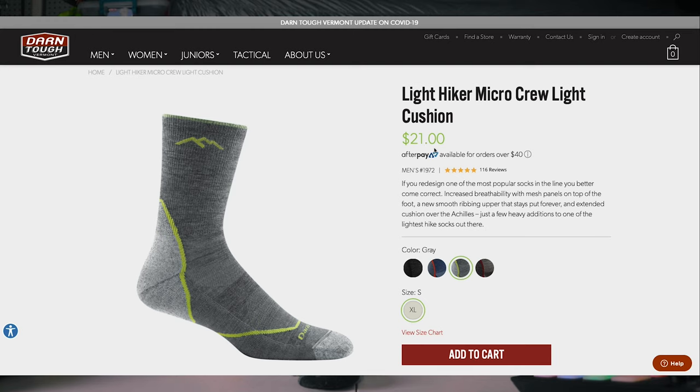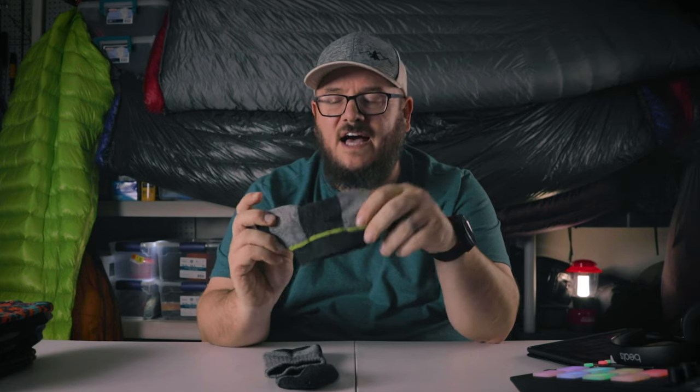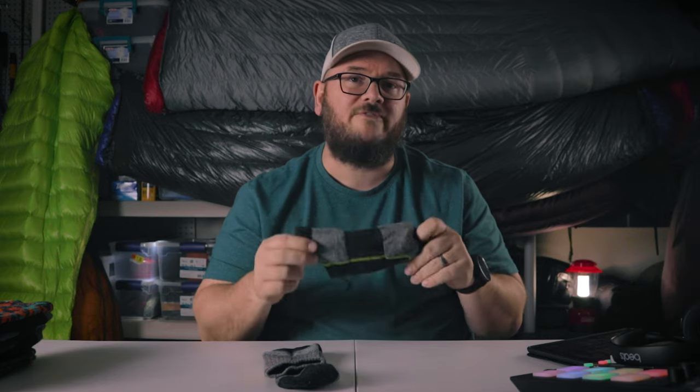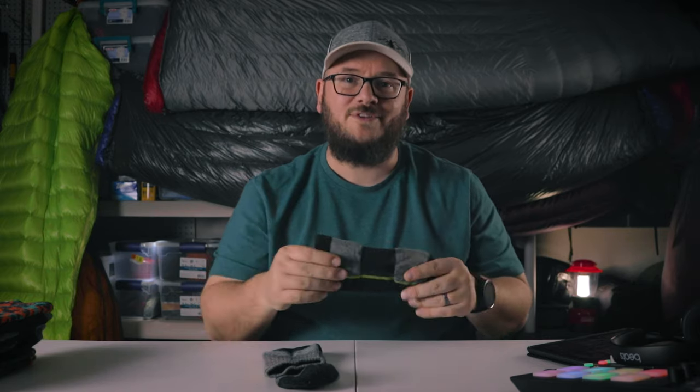You can get these socks for $21 a pair at virtually any outfitter. Trust me, if you've never used Darn Tough socks, I would suggest you at least get a pair and try them. One of the other great things about Darn Tough, they give you 90 days to get to know your socks. It literally says that on the website. If you want to get to know your socks and see if they're worth keeping, they will give you 100% refund on your socks if you don't like them within 90 days of the date of purchase.